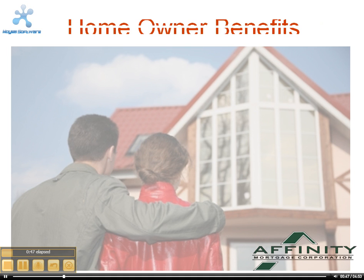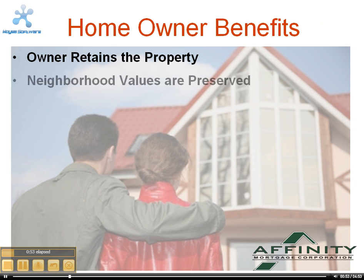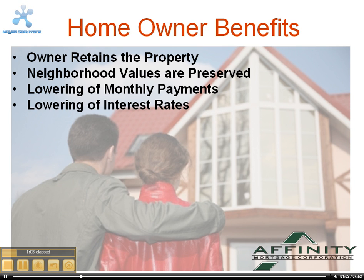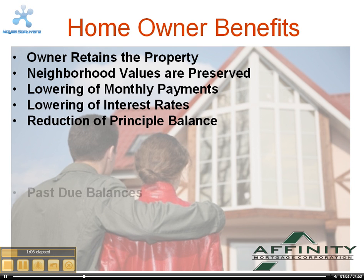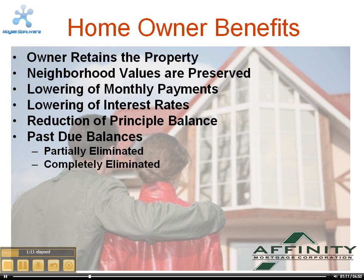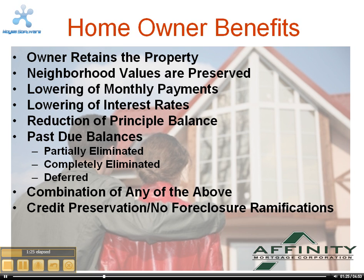So what's the benefit? Homeowner retains the property. No foreclosure. The neighborhood values are preserved because, again, no foreclosure hits the market. It lowers the monthly payments for the homeowner. It lowers the interest rate. It lowers the principal balance potentially. It lowers past due balances either through partial elimination, complete elimination, or what is called deferred. A combination of all of the above is potential on a loan modification, and we'll show you that here in a second. And then most important for me, it helps preserve the credit of the individuals.